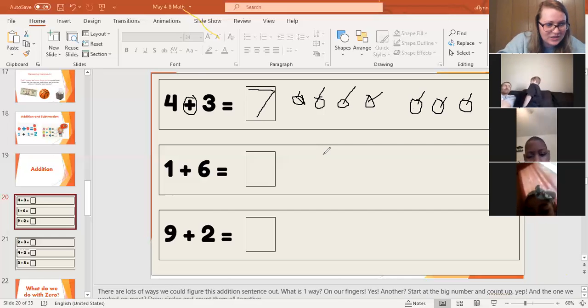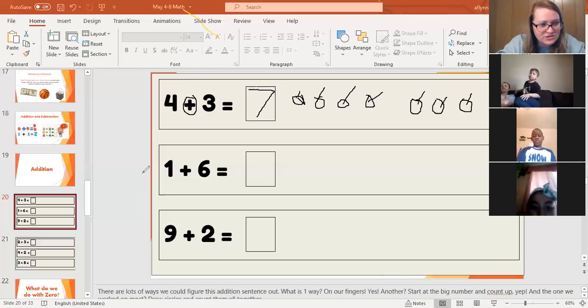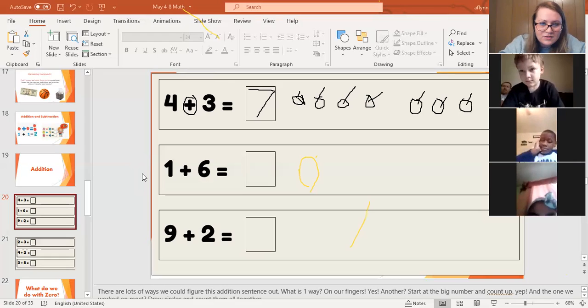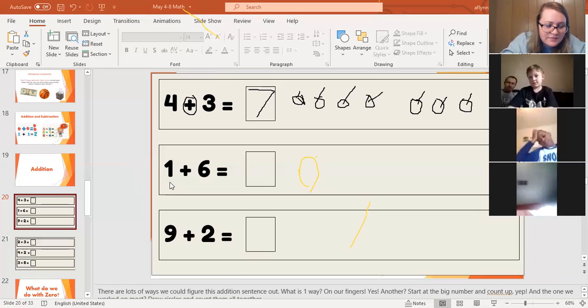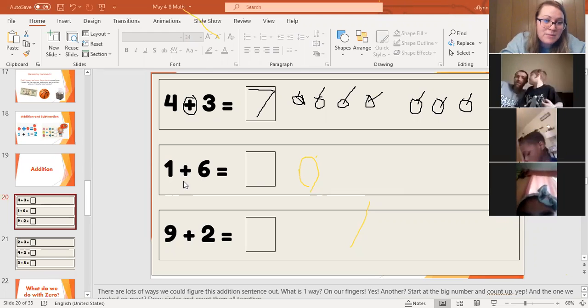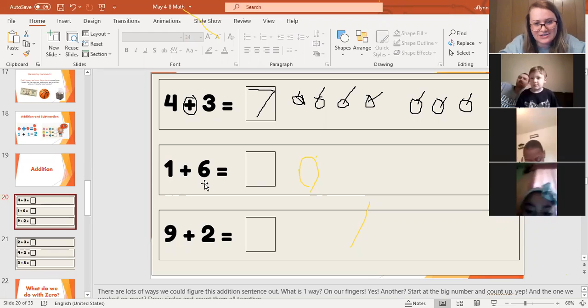Ready to do the next one, Patricia? Yes. Okay, go ahead. I want you to draw the circles to the side. Okay, how many circles are you drawing? What is this first number? Patricia? 1. So you're going to draw 1. And then we said this meant put together, so you're going to draw how many more? 6. 6 more. Okay, draw them.